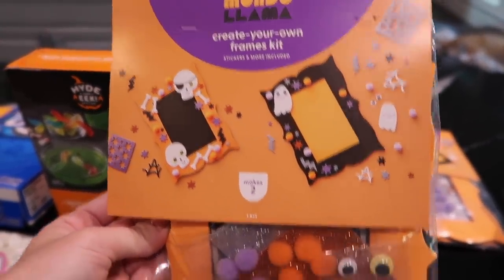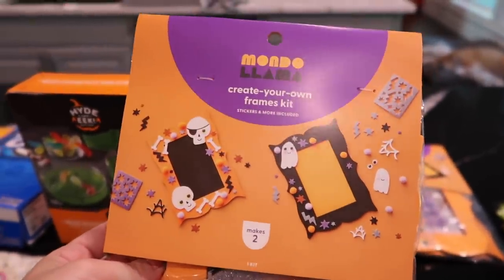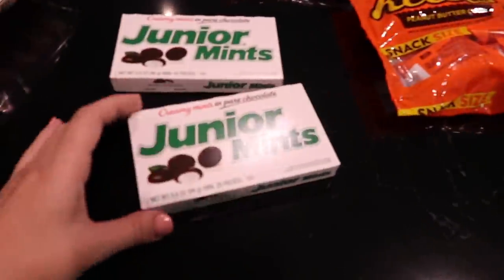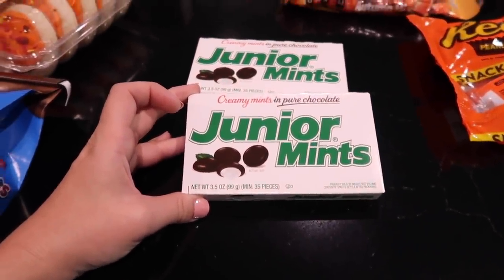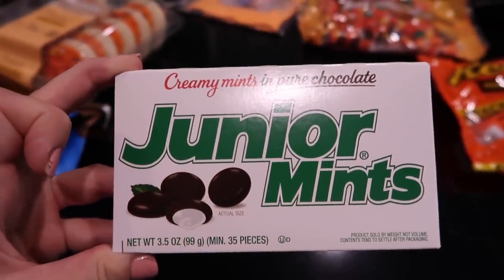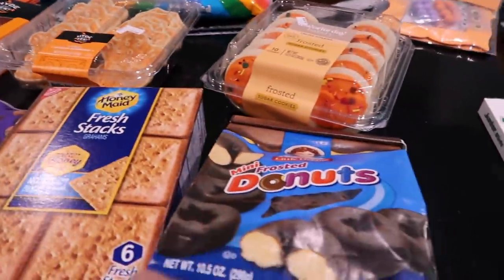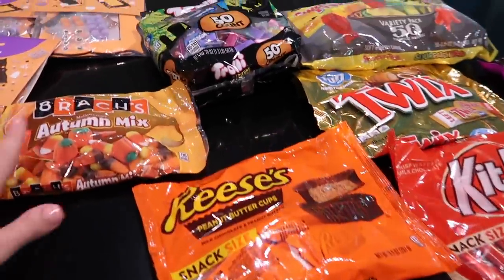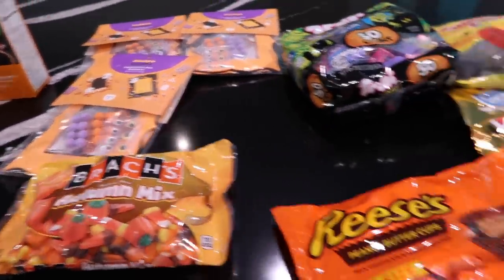Just stick the stuff on your frame, take it home, put your picture of you and your bestie in it, and YOLO. Okay, and these junior mints are gonna go on the charcuterie board, there it goes. Just to give it some more of that dark chocolate in there, and also graham crackers and mini chocolate donuts. So this is for our candy table, and these two will go on the charcuterie board as well. So it's gonna be a very large charcuterie board.